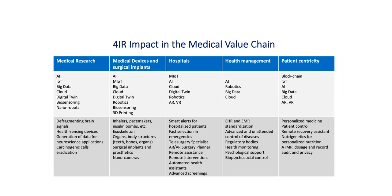It's a similar table for the medical value chain. In this case, we have different phases. We have medical research, medical devices, hospitals, health management, and patient centricity. Here you have different examples that we have talked about today. But I would like to introduce the robotics, which we have not talked about yet in the workshop. Robotics is a critical technology that, managed by AI and orchestrated by IoT, can bring value to patients, like making exoskeletons for people with, for example, multiple sclerosis. Or when we talk about nanocameras, or implants and prosthetics, it is amazing how you can make your own prosthetic using 3D printing, totally oriented to the specific patient. You are building for this specific patient the rotule or the elbow or whatever you need for them.